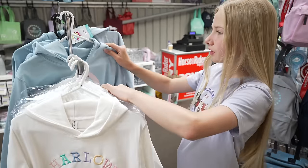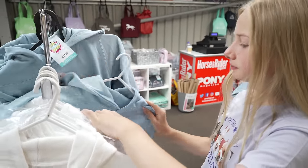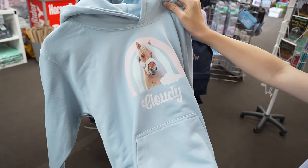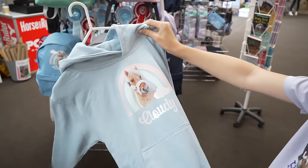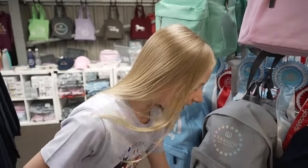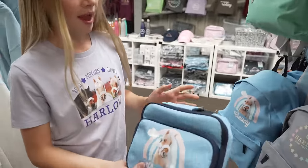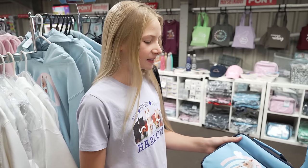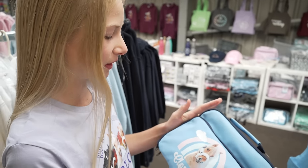But then we've also got the Cloudy jumper. I love this jumper. He looks so cute in that photo. It's actually adorable. We've got lots of little bits and bobs here. And Cloudy, no, not Cloudy, Harlan actually takes the Cloudy lunchbox to school every single day. He's obsessed with it. He loves to show all of his friends that he's got a little pony. So I find that so cute.